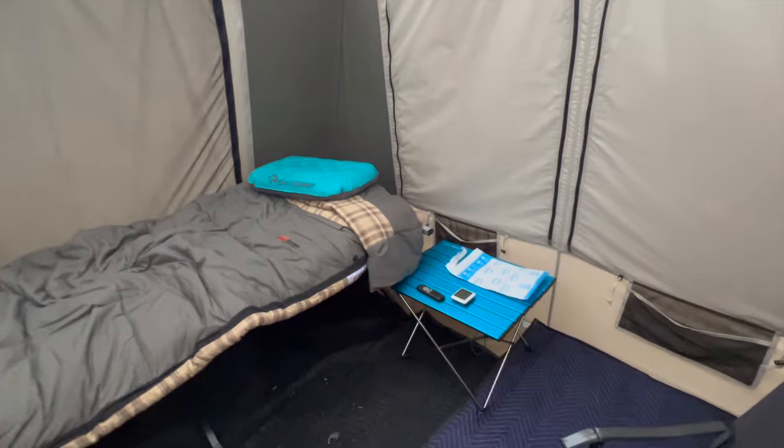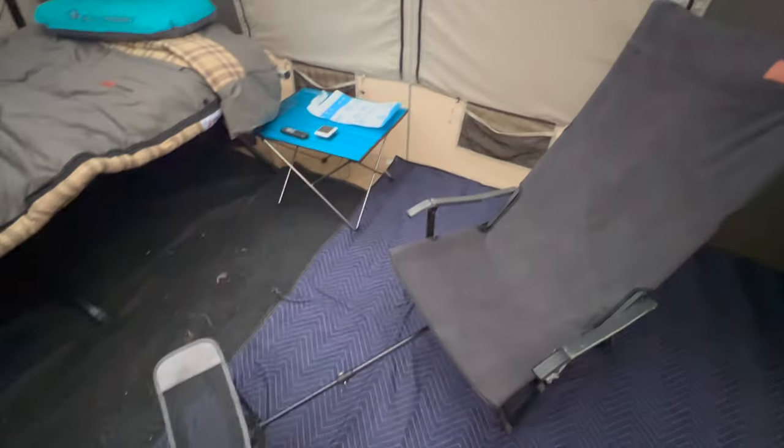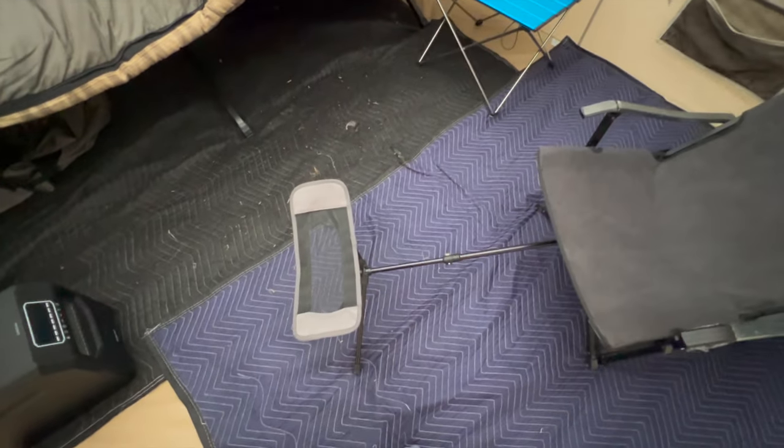But so I just recently got this Kodiak canvas 12x9 tent, and I set it up in my front yard just outside my house. Just kind of testing it out, checking it out. I've got a little table there. I've got my Camping Moon canvas chair, a little ottoman for the chair.